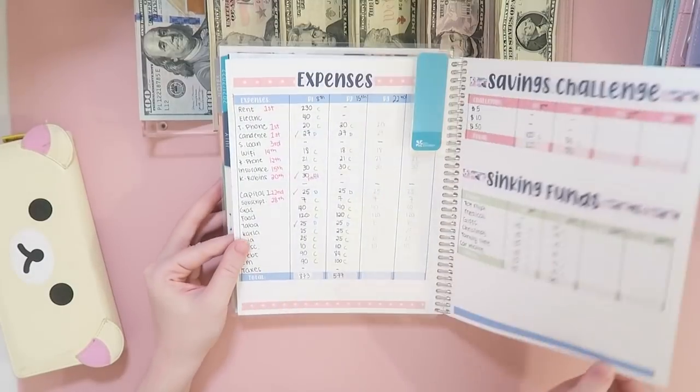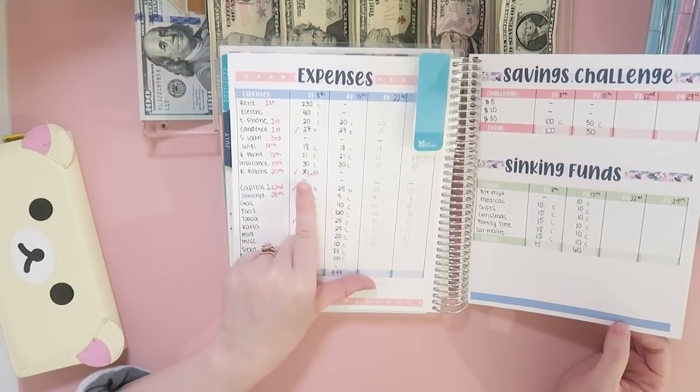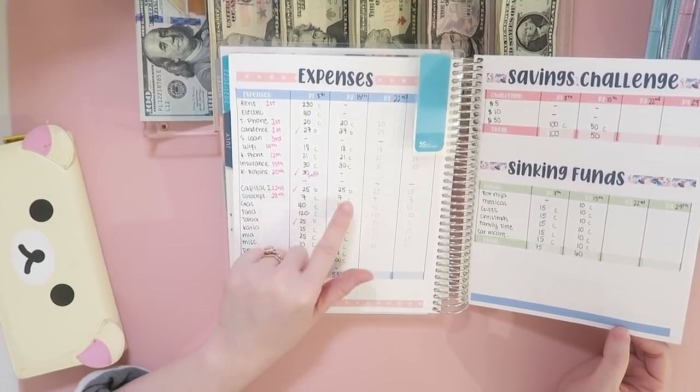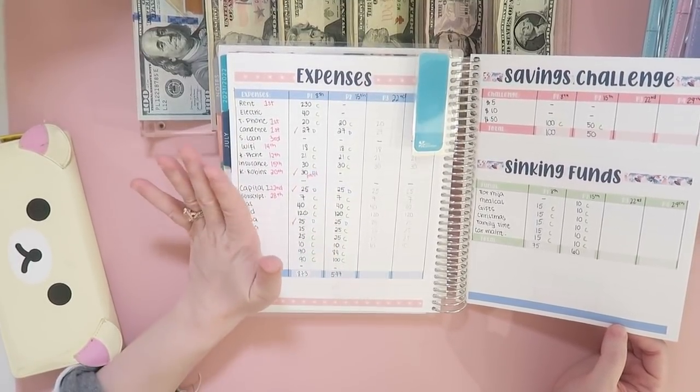I do have a breakdown of everything we need to put here. The C's means cash and the D's means deposit, and I just color coordinated where the D is blue and then the C is green. It's just easier for me to remember that.